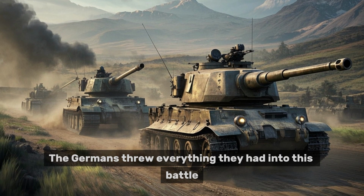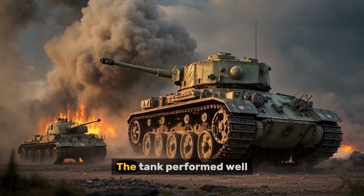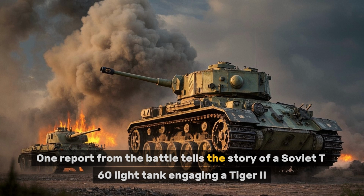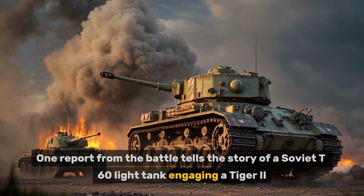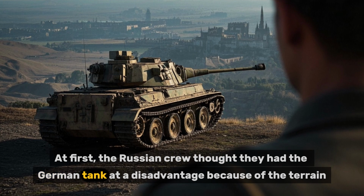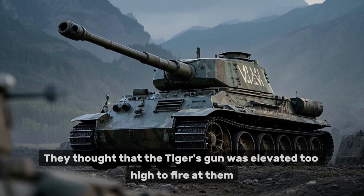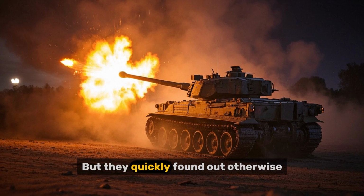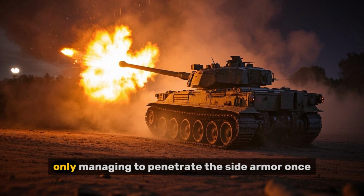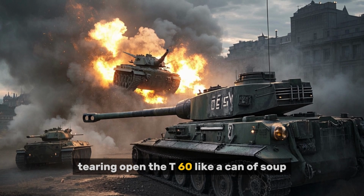The Germans threw everything they had into this battle, including their brand new Tiger II. The tank performed well, tearing through the Soviet lines. One report from the battle tells the story of a Soviet T-60 light tank engaging a Tiger II. At first, the Russian crew thought they had the German tank at a disadvantage because of the terrain. They thought that the Tiger's gun was elevated too high to fire at them, but they quickly found out otherwise. The T-60 fired over 500 rounds at the Tiger, only managing to penetrate the side armor once. The Tiger returned fire, tearing open the T-60 like a can of soup.